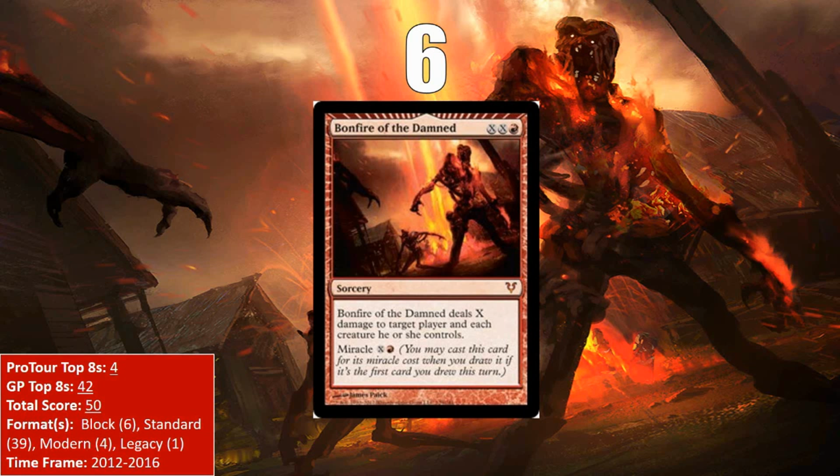At number 6, we have Bonfire of the Damned. Bonfire is a crazy powerful spell, provided you can cast it for the miracle cost, and it can often represent a one-sided board sweeper that also damages your opponent. As is often the case with super powerful cards, Bonfire of the Damned dominated the block format, proving to be one of the most powerful cards in Innistrad block, putting up 3 top 8s at Pro Tour Avacyn Restored.